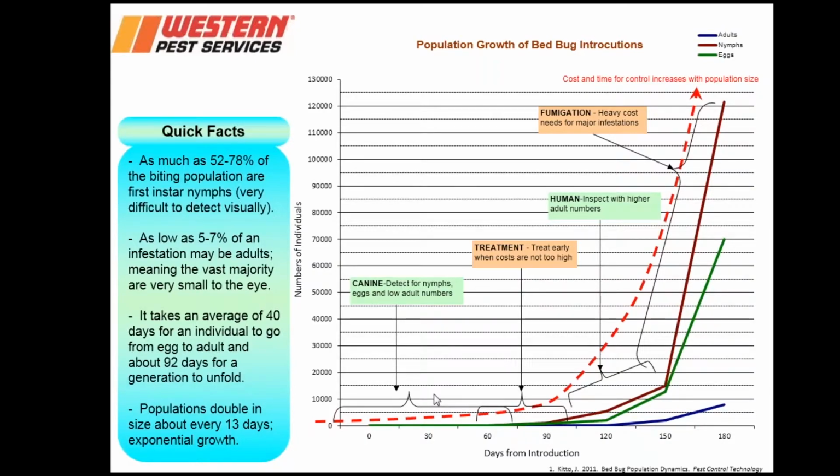The problem is the nymphs and the eggs, they're cryptic, they're hidden, and they're incredibly small. As a matter of fact, the smallest nymphs are almost see-through. They're translucent. They don't get that reddish color until they start taking blood meals.